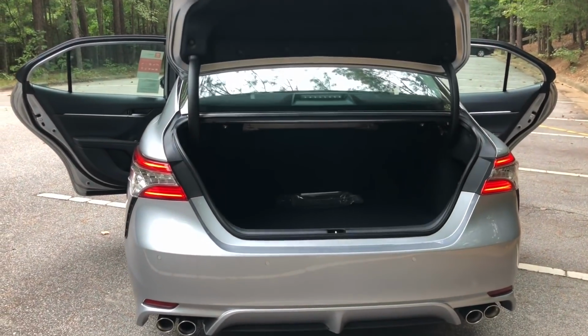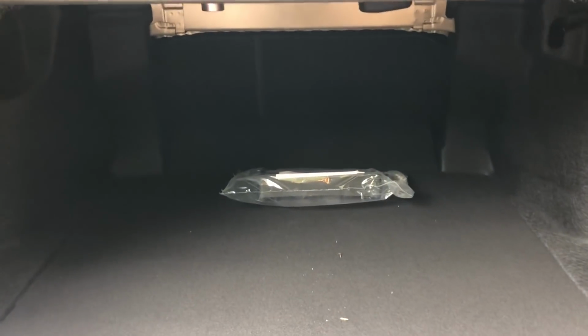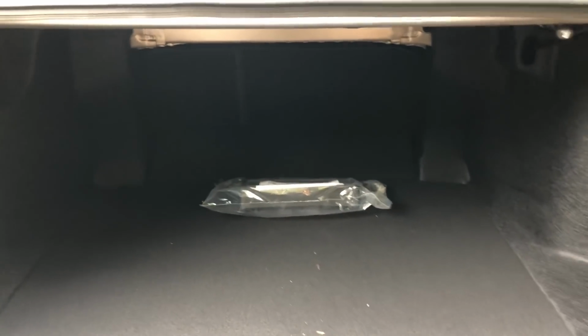Cargo space. I'm going to do this with a series of back and forth. It's going to be a little awkward. You can see there's plenty of cargo space. It's very deep in here, very wide, lots of room. If you want to lower the back seats, you pull these pins. That way you can push something really long through, like a broom or some skis.